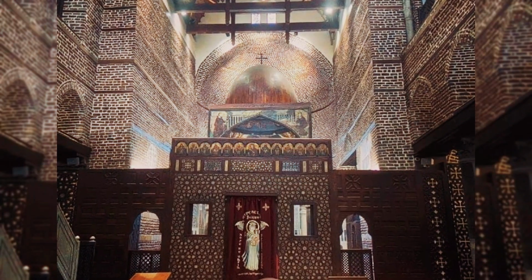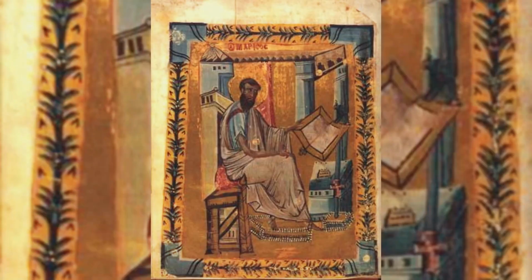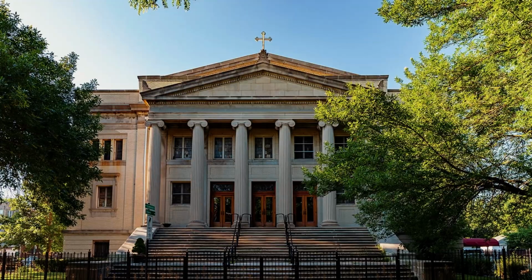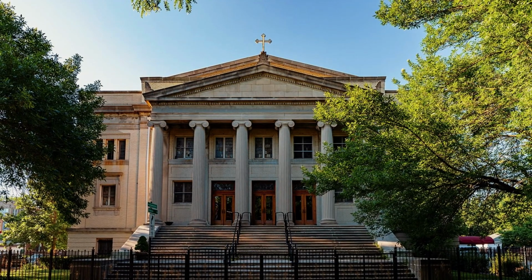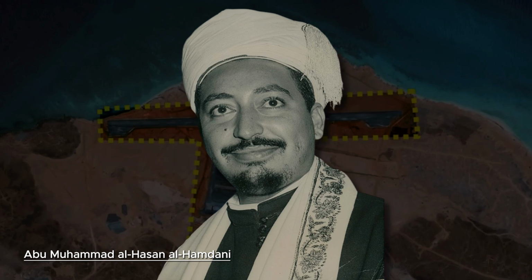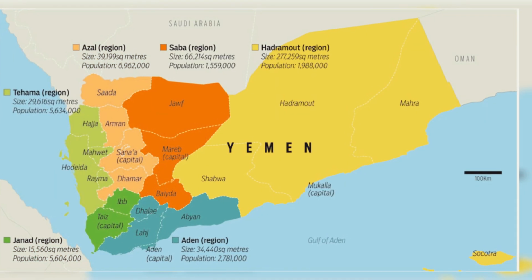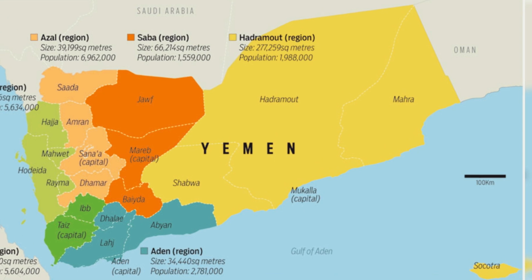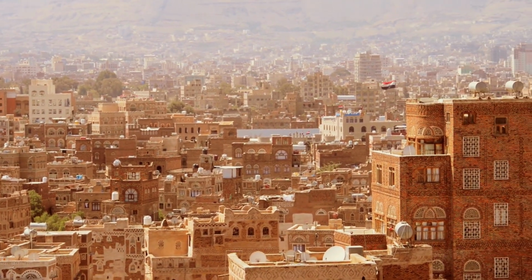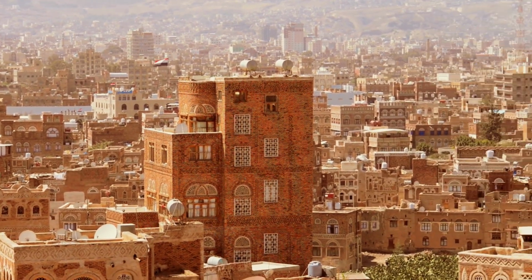Socotra's Christian history dates back to the 6th century CE, when Greek merchant Cosmas Indicopleustes documented their presence. By the 10th century, most of the islanders had joined the Azrian Church, as reported by Arab geographer Abu Muhammad al-Hassan al-Hamdani. However, with the rise of the Mara Sultanate in the 16th century, Christianity declined, and the majority of the population had converted to Islam by the time the Portuguese arrived later that century.